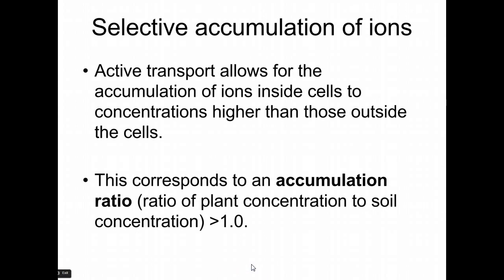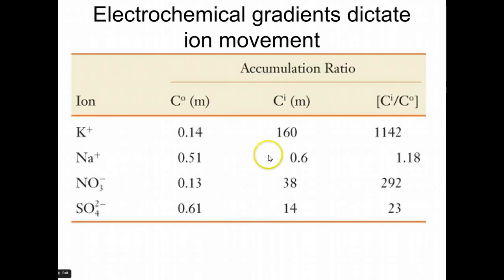So one thing that we can look at, and has been looked at a long time, is the accumulation ratio. In fact, what is the ratio of the plant concentration to soil concentration? Let's look at these, okay? CI versus CO. In this case, this is outside and this is inside. So if we look at potassium, we get a ratio of inside to outside of over 1,000.